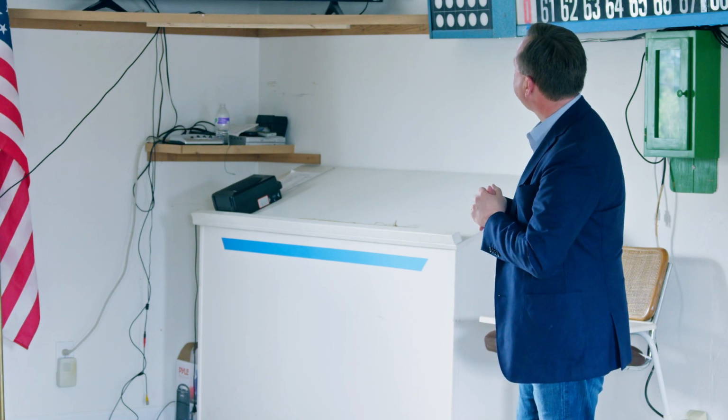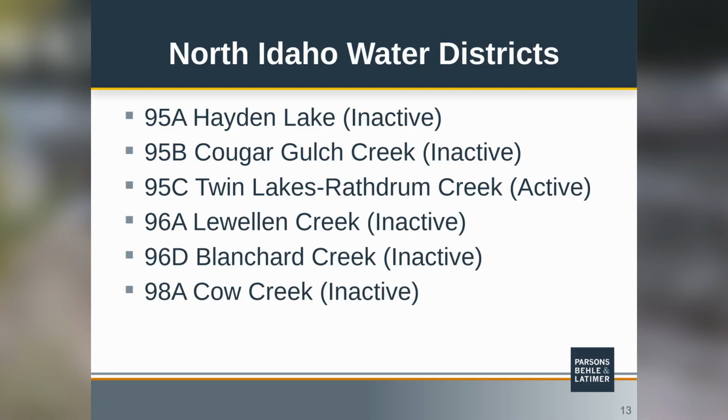Okay, the next one. So in North Idaho, have there been water districts? Yes, there have been a number of these. This is right from the IDWR website that lists pages and pages of water districts. You'll notice all of these are inactive except for 95C. 95C is Twin Lakes Rathdrum Creek, and Michelle's well familiar with that because it's an active deal. They had water rights decreed in the late 80s.